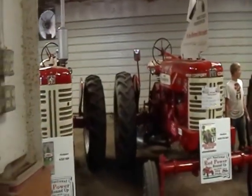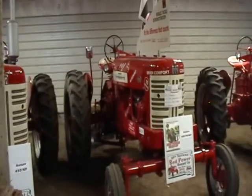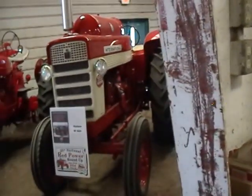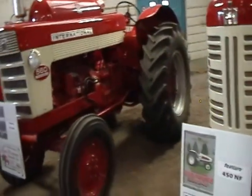So here's another brass tacks 450. I think there's a couple of those here. Really nice though. A 650 Wheatland LPG. Sneak around the beam here. Oh, I'm sorry, didn't mean to cut you off there.